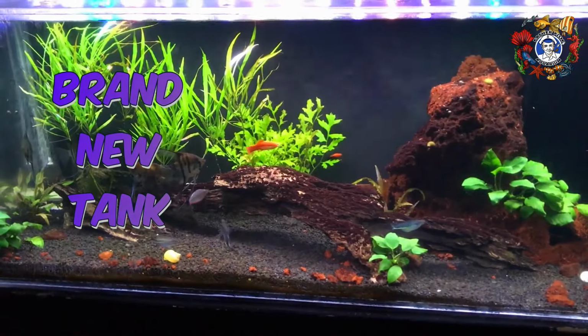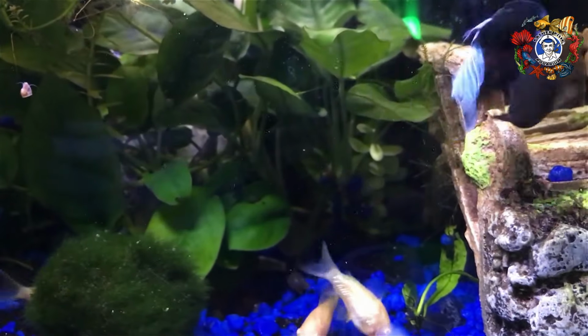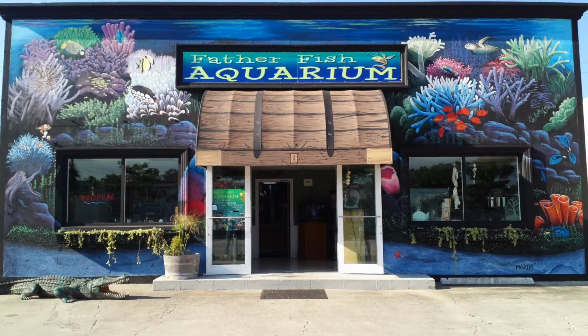In a brand new tank, all of this stress causes the fish to drop its slime coat. It becomes susceptible to whatever bacterial or parasitic critter is lurking in the tank.